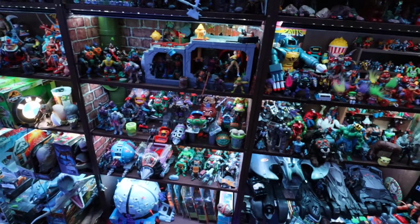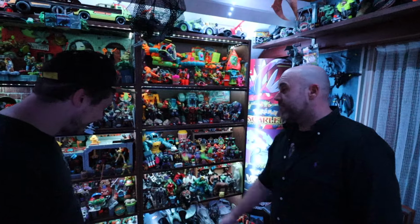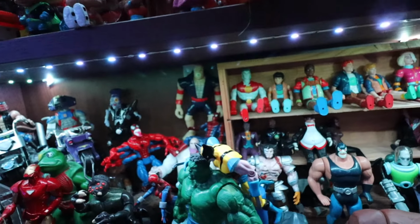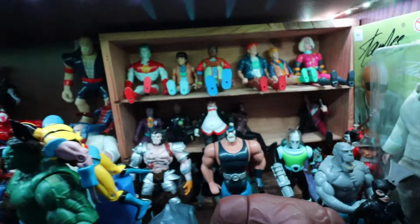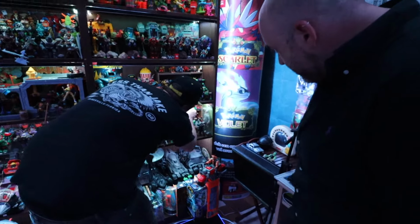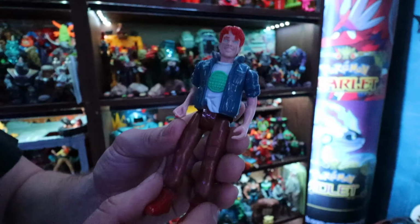I'm not a Star Wars collector. I don't have anything of Star Wars except that. And some Sectars. We got some DC and some Marvel, and lots of Batman. We also have most of the guys. This is a different Wheeler. This is the Wheeler that does not spark.